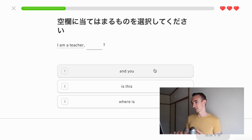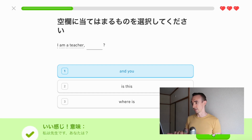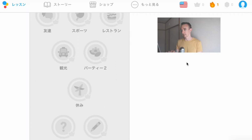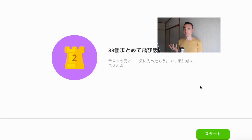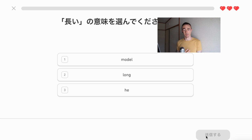I am a teacher. Again, it's just a sort of logic thing. I am a teacher is this. That doesn't make any sense. So, and you. In this level, it seems to be giving me a lot of very similar questions. So let's have a look at level 2 and see what that looks like. So far, pretty simple, pretty useful, perhaps if you're a very, very basic learner, but I imagine a lot of you are beyond that. So let's have a look what it looks like when you're getting a bit more difficult.